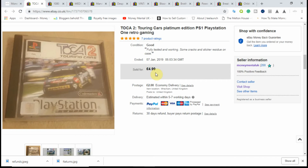This particular game cost me 33 pence in a buy 3 games for 99 pence sale at British Heart Foundation. Challenging another misconception there that you can't get anything of good value in British Heart Foundation. You can, but you do need to dig for it sometimes, or wait until they've got a sale or special offers on. So yeah, this cost 33 pence. It sold for £4.99 plus £2 shipping, so £6.99 in all. That made me roughly about a £5 profit on that, so quite happy with that return there.